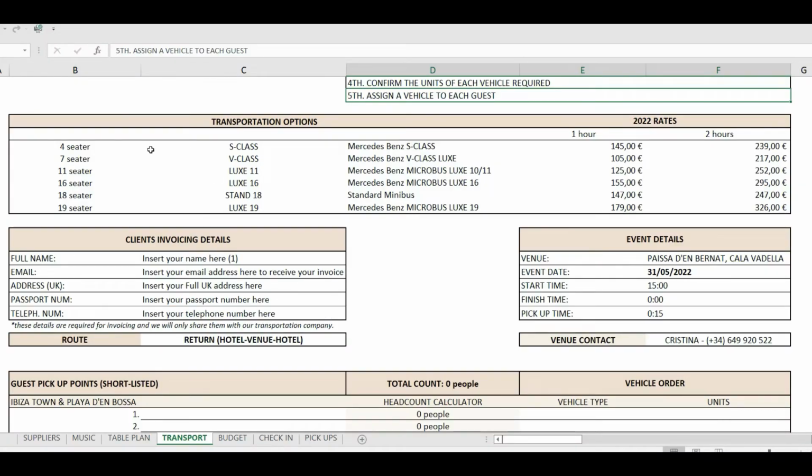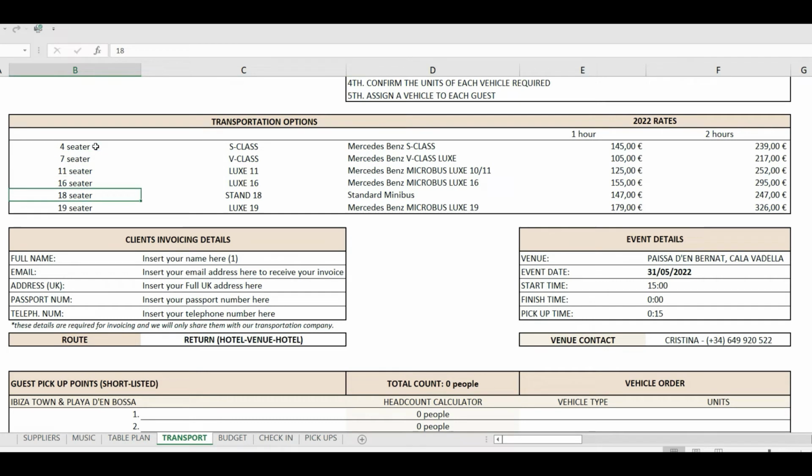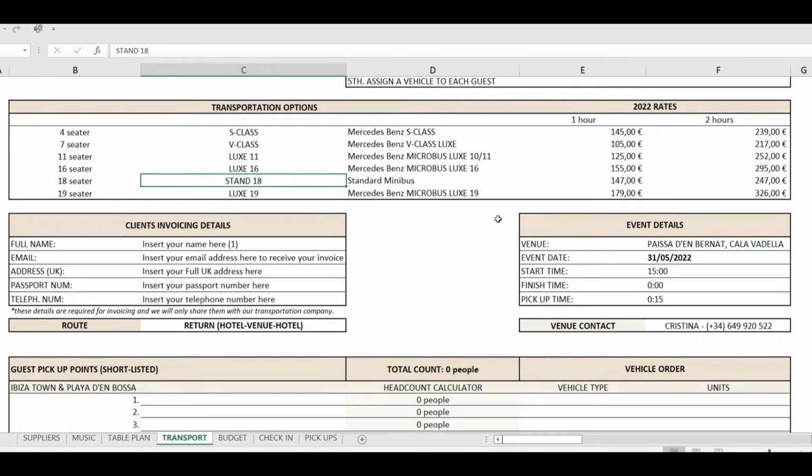The transportation company has different types of vehicles. So you're going to find that there's 4-seaters, 7-seaters, 11, 16, 18 or 19 seaters. All of them are basically, in terms of the make, the same, except for the standard minibus, which is a little blue minibus. You've probably seen them before. So just so that you can reference that and we can think about what we're going to assign to your vehicles later.